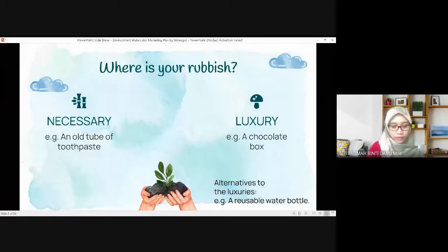So if it is a paper, is it something necessary or something luxury? Okay, necessary means you really, really need it. It is important for you. You need to use it for your life. And luxury, you might not need it. It's just something that you have extra money, then you want to buy it. So paper could go to necessary or luxury. Is paper a necessity for you, or is it a luxury for you? If you use the paper to do important works, it could be necessary. If not, it is a luxury.